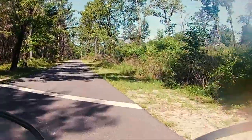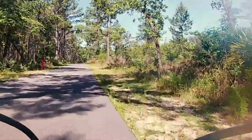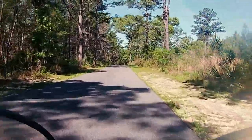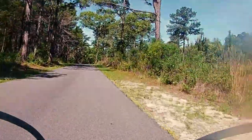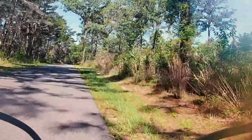So I accessed the Landbridge using the 49th Avenue Trailhead. The parking is pretty limited here, so just be aware of that. I believe there is a larger parking lot on the other trailhead, the one that is called Landbridge to the east.